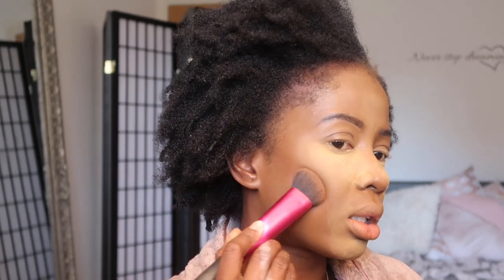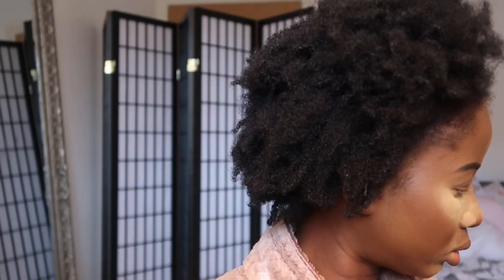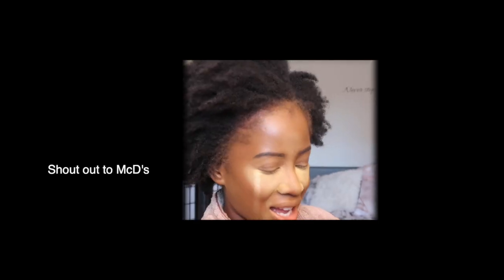So whilst that bakes, because I do like baking, that's when I do my contour. I think I want quite a heavy contour today, just for definition. Yes, I love it. I'm loving it. So I'm just gonna go over that contour with my Huda Beauty Benefit and Hoola Toasted. You guys, I need some more bronzers.